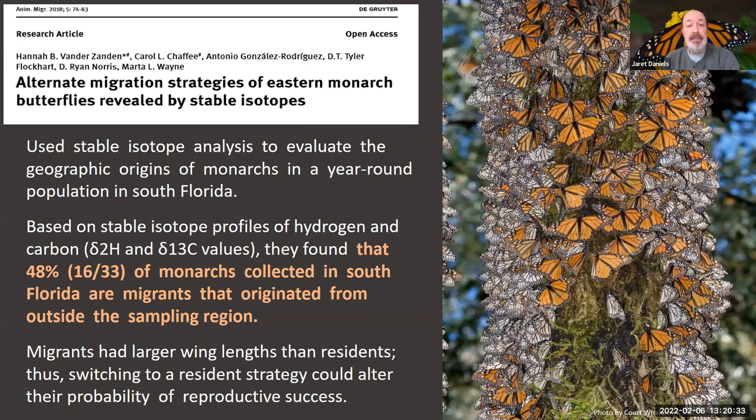A good portion of these, when they got to South Florida, they did fall out of migration and breed. Some also did interbreed with the non-migratory population in South Florida. So it becomes very convoluted. There are some morphological differences between migrants and non-migratory individuals in South Florida, because migrants have larger forewing lengths to enable them to be able to fly further distances. So there is a way, at least morphologically, of teasing apart potentially some of the differences of resident population individuals and those that are migrants.